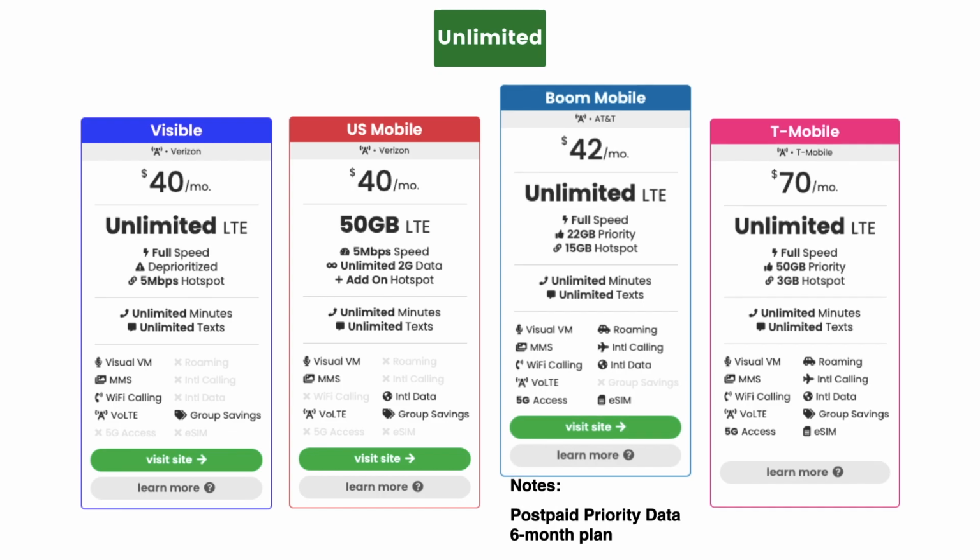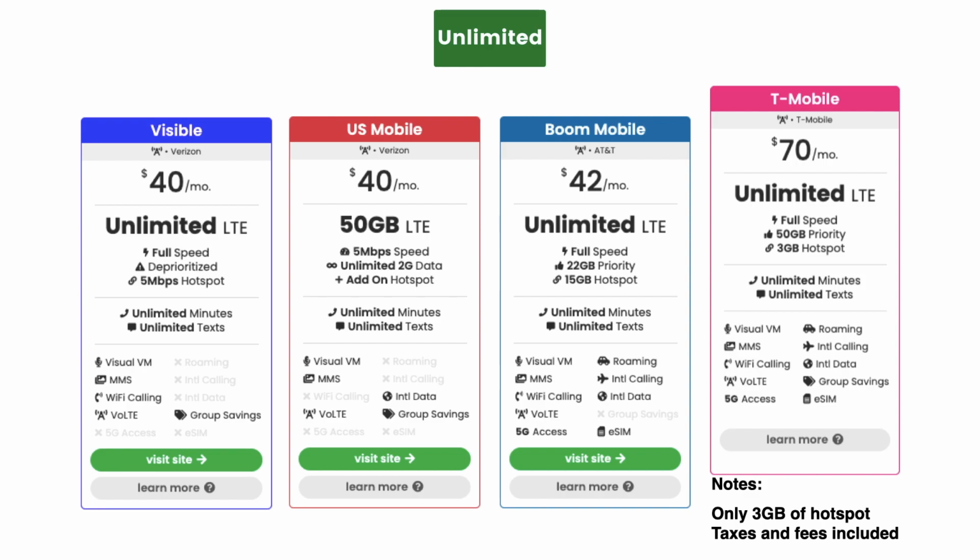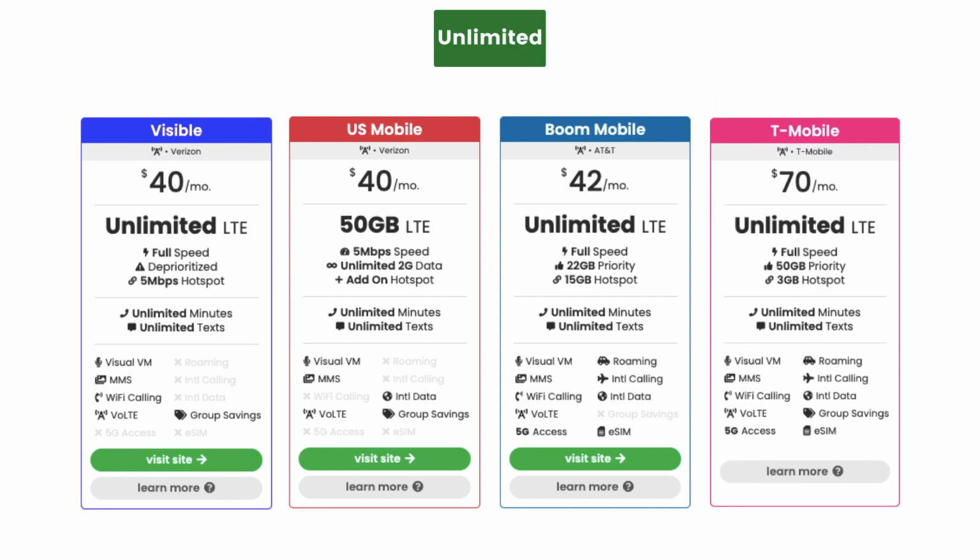And then finally, T-Mobile, the best premium plan on the T-Mobile network. Do note that you only get 3 gigs of hotspot, but the taxes and fees are included in the $70 price. You get unlimited everything, including, again, 5G access to enjoy with your new iPhone. All the features are supported here. Honestly, I think this is the best option for a premium unlimited data plan.